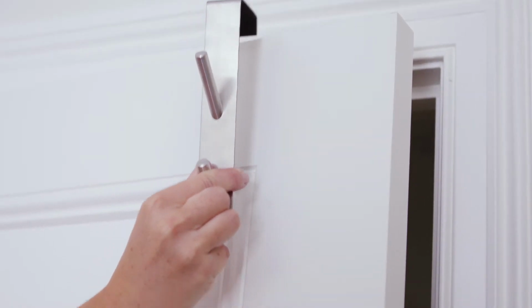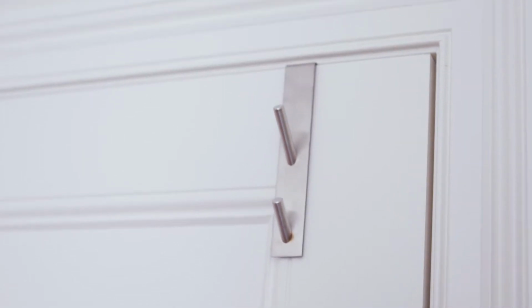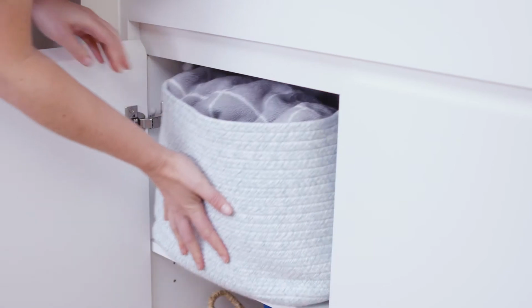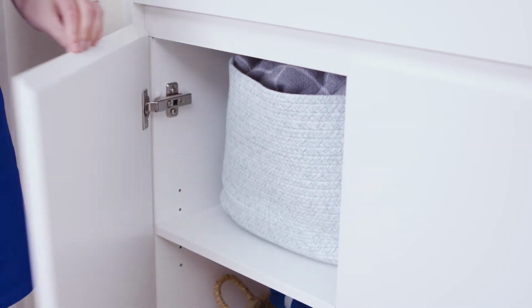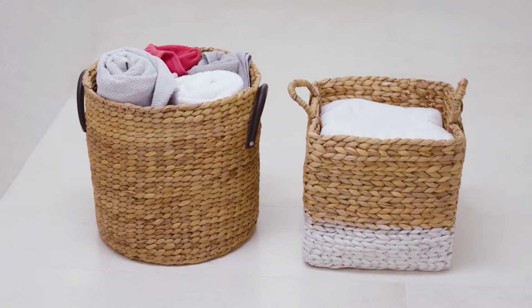Make use of empty space by turning it into storage. Save space by inserting a hook over your door to hang bathrobes and towels. This option is great for renters as you won't need to drill holes to secure hooks. You could also use baskets and boxes under your sink to store towels or excess products. Waterproof boxes are best. Add labels so you can easily locate what you need. And when you're not using your towels, fold them up in a flat basket or crate, or roll them up and store them vertically in a round basket.